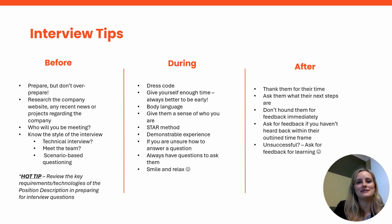The next one, give them a sense of who you are. They're going to want to know who you are as a person. What hobbies do you have, what do you like to do on the weekend? So let your personality shine through. You don't have to tell them your whole life story, but letting your personality come through in the interview will give them a sense of who you are as a person.